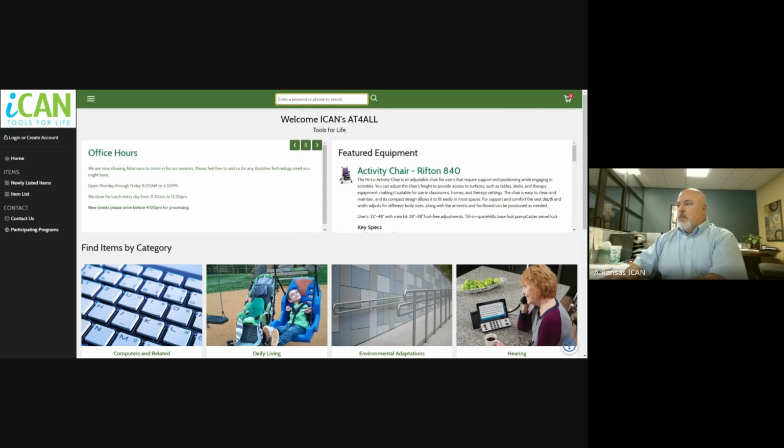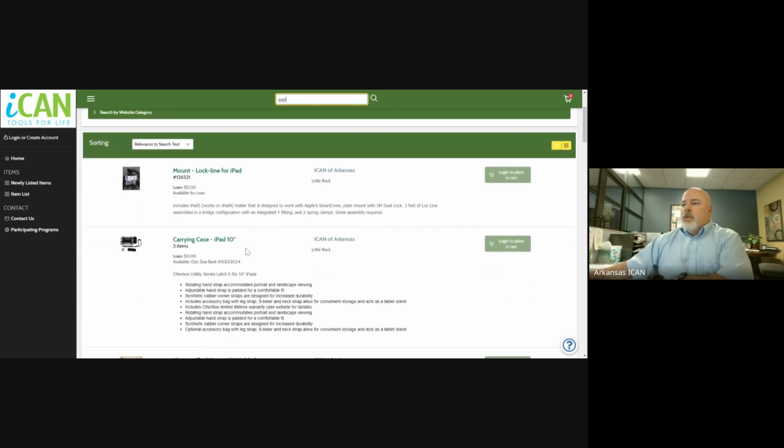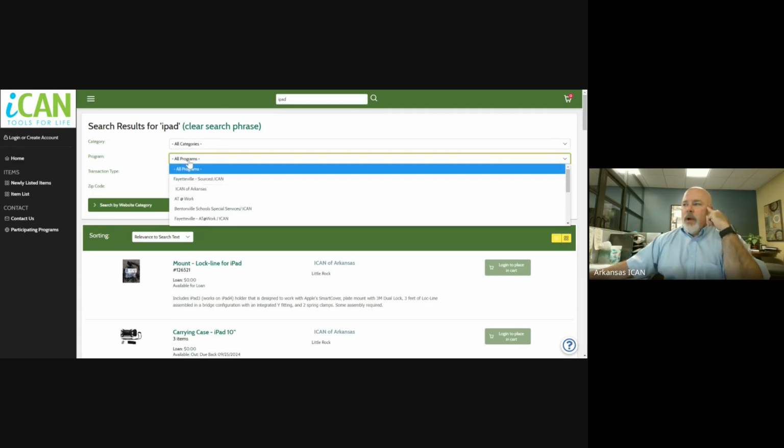So how does it work? You just go up to the top of the page, and I can put in an iPad, and it will show me everything that's associated with iPads that are available. I can go into these categories and kind of filter them down. We call our locations programs. So if you're looking up in Fayetteville or our program here in Little Rock, we also have an AT at Work that's part of our Arkansas Rehab Services programs. And then there's the Bentonville School District and so on.